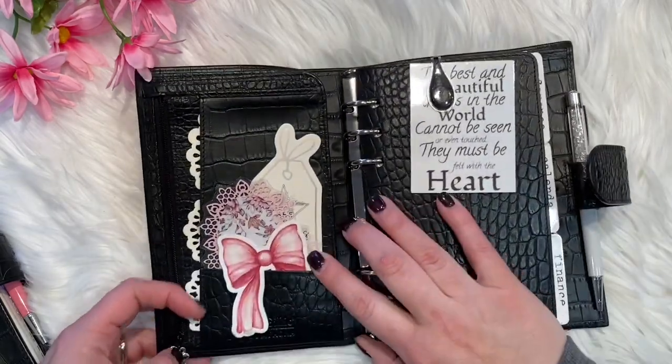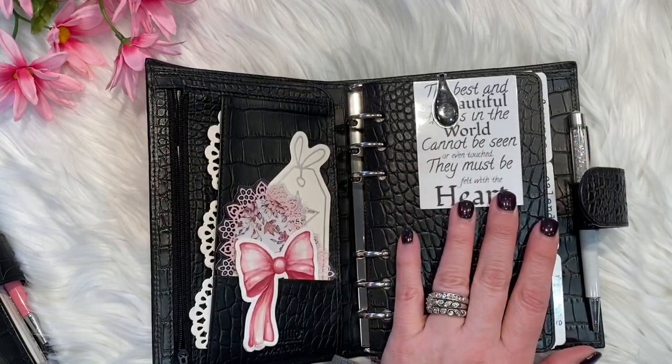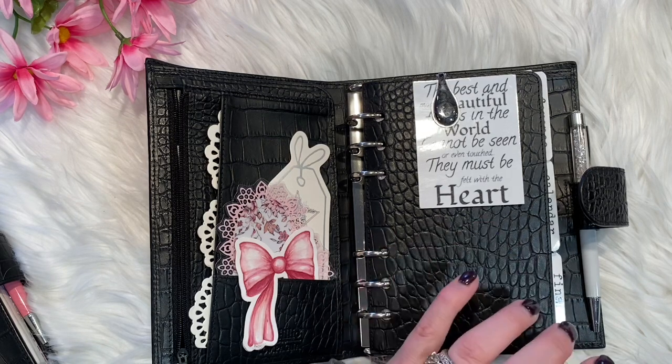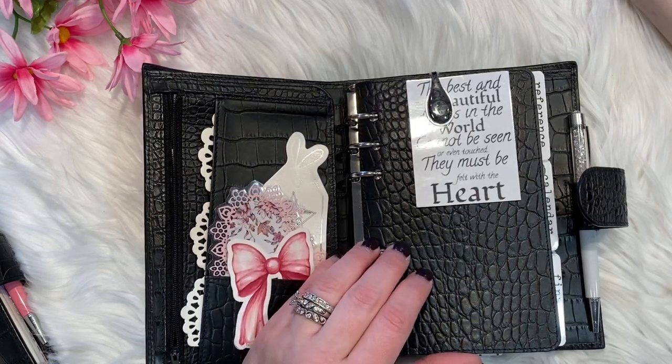this planner is everything to me. I've been doing all of my planning in here, and it's been working. The only thing I was struggling with was taking it out and about with me because it's heavy, which is why I got the Mia Cara. But I just don't know yet what will come of what I'm doing.